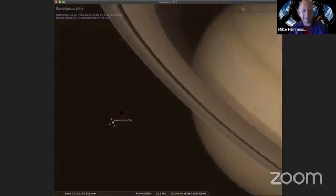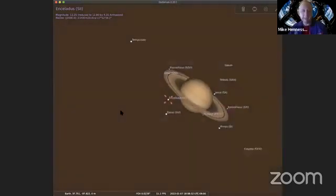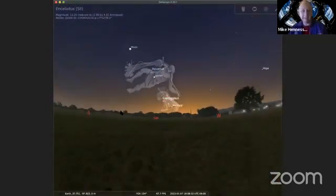And Saturn has an icy ocean moon, which we'll zoom in on while we're here. This is Enceladus. Like Europa, it's an ice-encrusted, highly reflective body with a global ocean underneath.